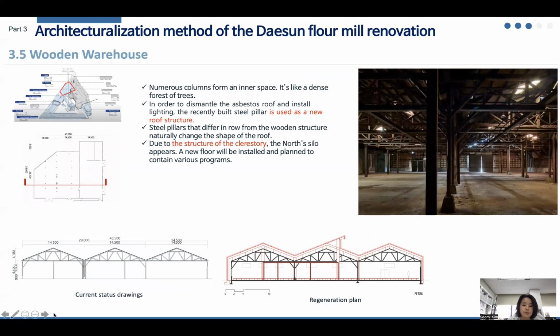Fifth one is wooden warehouse. Numerous columns form an inner space. It's like a dense forest of trees. In order to dismantle the asbestos roof and install lighting, the recently built steel pillar is used as new roof structure.